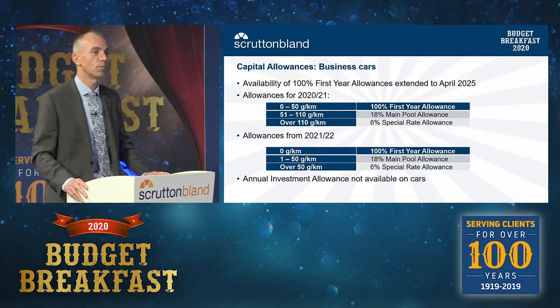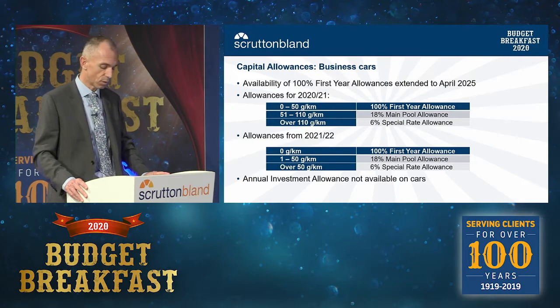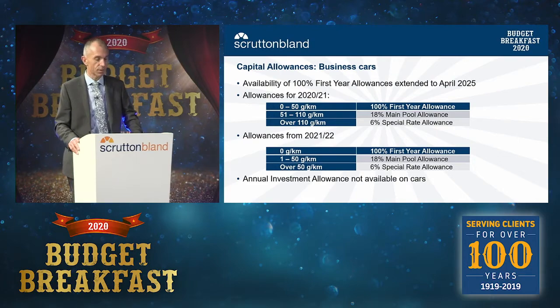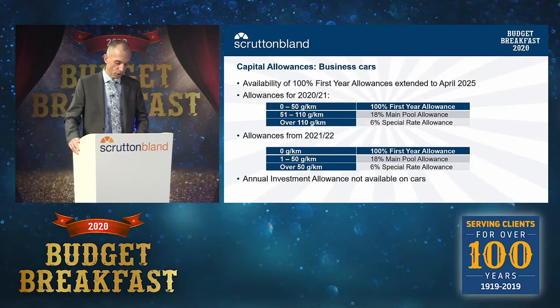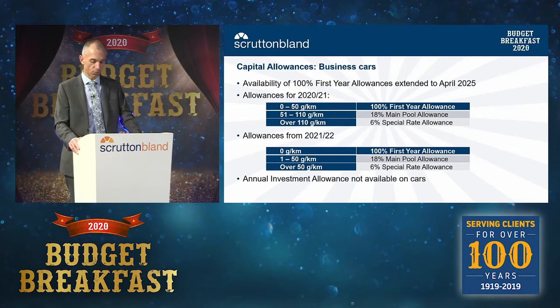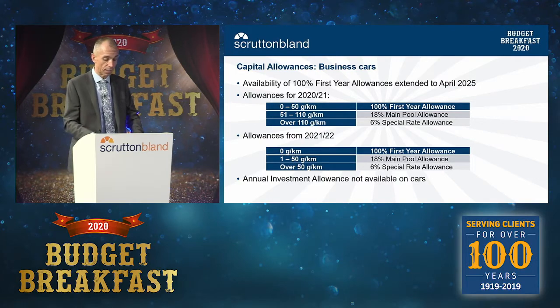Those rates change from next year in 2020-21 and 2021-22 to reduce them down still further. So you have to have a zero emission car to get a full 100% first year allowance. So you may need to consider bringing forward your investment in low emission cars and look at your timing of your expenditure. Electric charging points at work will also continue to get 100% first year allowances right the way through to March 2023, and you can provide electricity in charging points to your employees for their cars without any tax implication or benefit in kind.